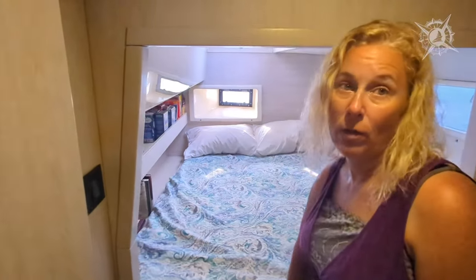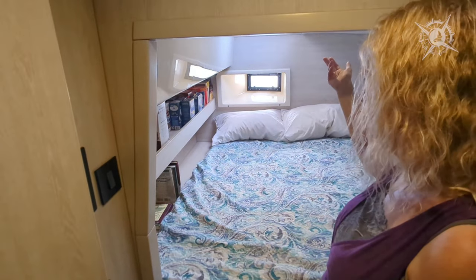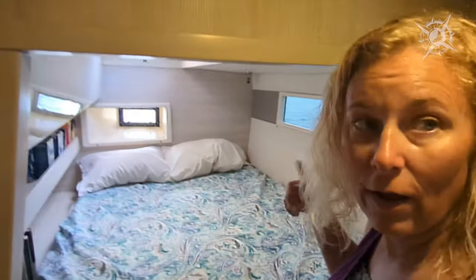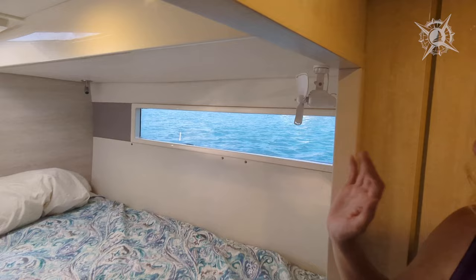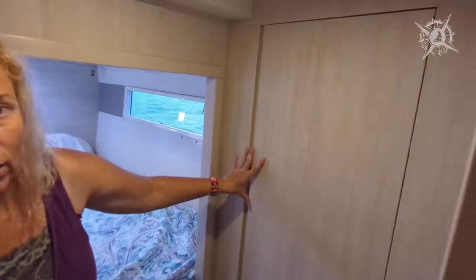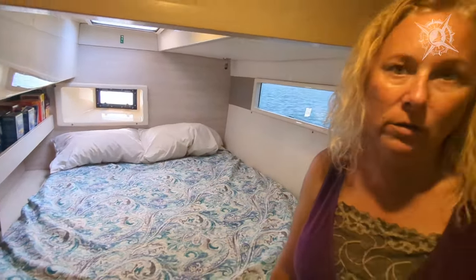This is a double foam mattress here. Again, the hatch for added ventilation and light. Every berth has brand new fans in it, and all the bedding comes with the boat and all the pillows and all that. And then again, there is a hanging locker, and also two bookcase shelves the whole length of the bed, which is awesome storage.